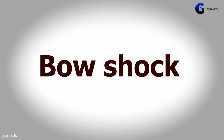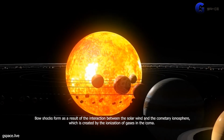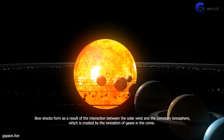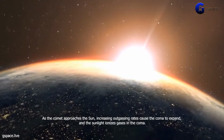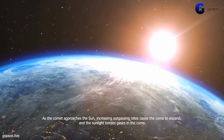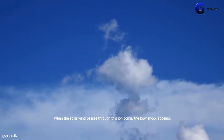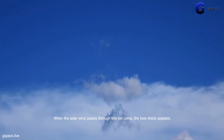Bow shock. Bow shocks form as a result of the interaction between the solar wind and the cometary ionosphere, which is created by the ionization of gases in the coma. As the comet approaches the Sun, increasing outgassing rates cause the coma to expand, and the sunlight ionizes gases in the coma. When the solar wind passes through this ion coma, the bow shock appears.